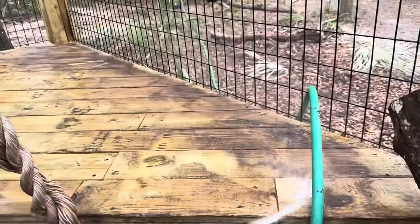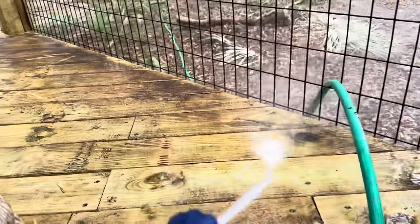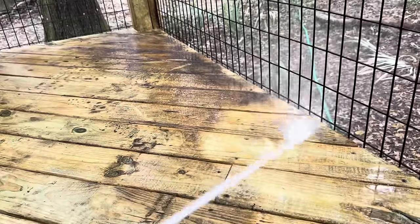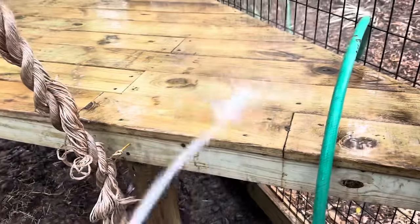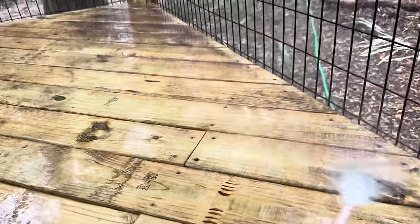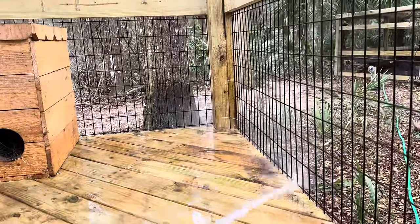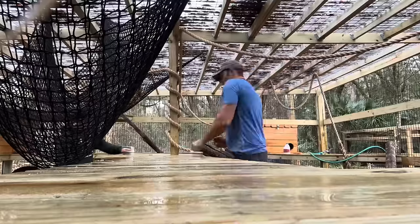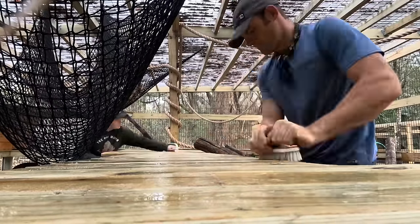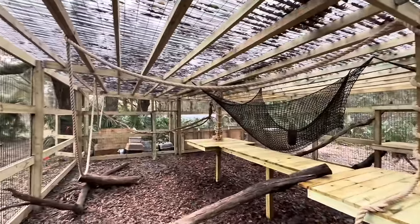All right, so look at this difference. All that grime coming off. Look at all that. All right, so that's the whole quad enclosure deep cleaned. Everything looks good. We're ready to let them back in.